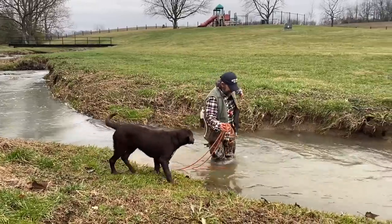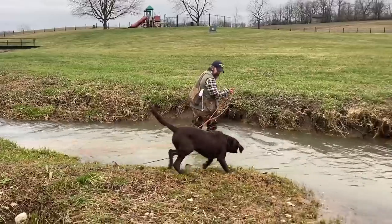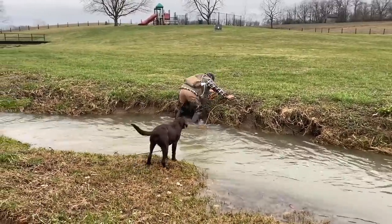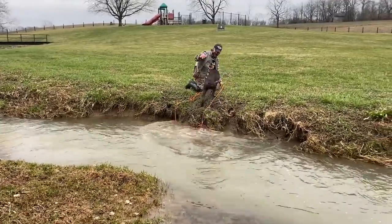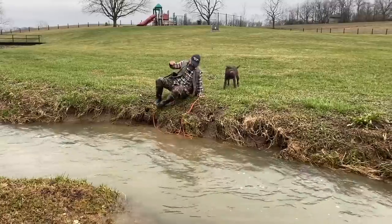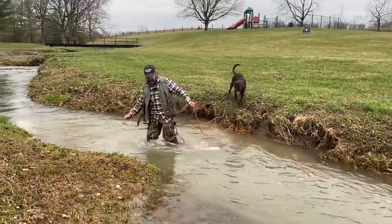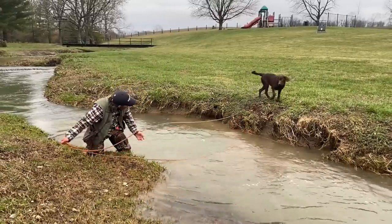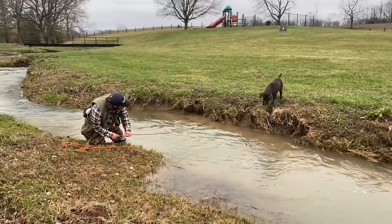All right, let's walk over here where maybe she can't jump so far. Come on, Tempe, you can do it. Oh, I'm going to have to make myself interesting here. Come on, Tempe. Oh my gosh, you're such a good dog. We'll come back over this way a little bit. Come on, Tempe, you can do it. Come on, come on.